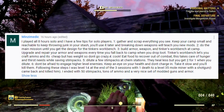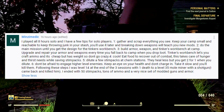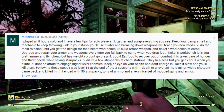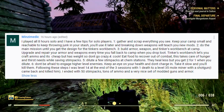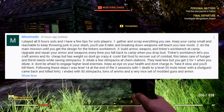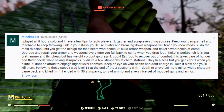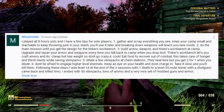And 4, cook, eat food to recover out of combat. This takes care of hunger and thirst and needs while saving stim packs. And dilute a few of those stim packs at chem stations. They heal less, but you get 2 for 1 when you dilute. That's a very good point, by the way. And he says, don't be afraid to engage higher level enemies. Keep an eye on your health and don't charge in. Take it slow and you'll kill them.